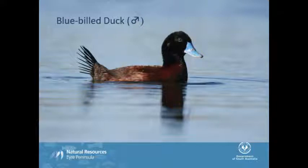I'm pretty sure I've seen them out at Numpara. They're halfway between here and here. Okay. On a little wetland there? We had like 3 wet years in a row, yep. And they moved in. Different ducks and that, and we've seen some of them.